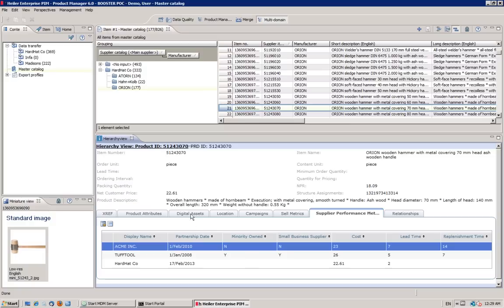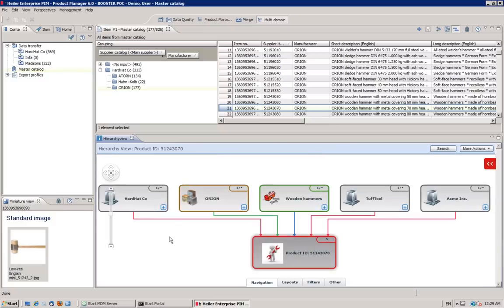Okay, so if I go back to the Hierarchy Manager, again we can see here all of the different relationships that are part of this particular product.